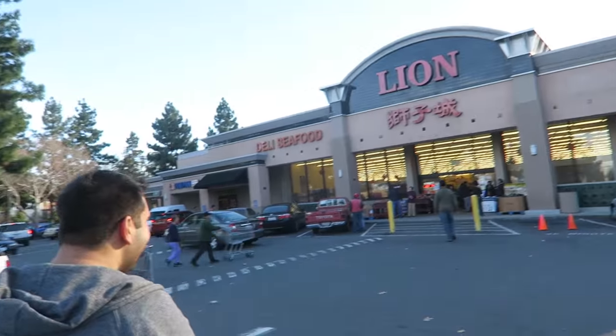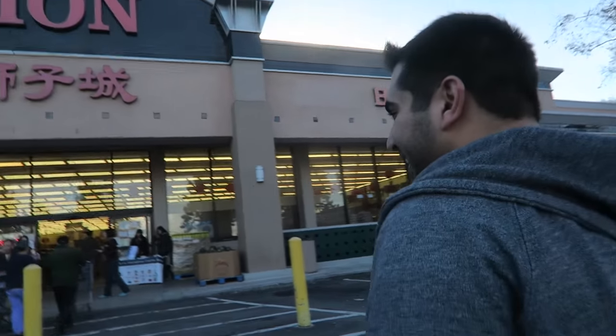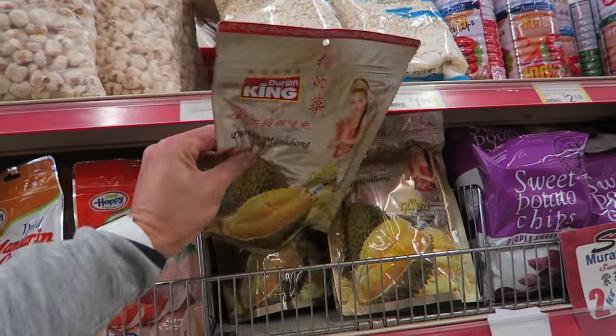We're at Lion. I choose some weird Asian foods for them to try out. This is my favorite store. It smells like raw fish. Oh look, they have durian. Nope, what is nope. This? We're gonna pass on those.